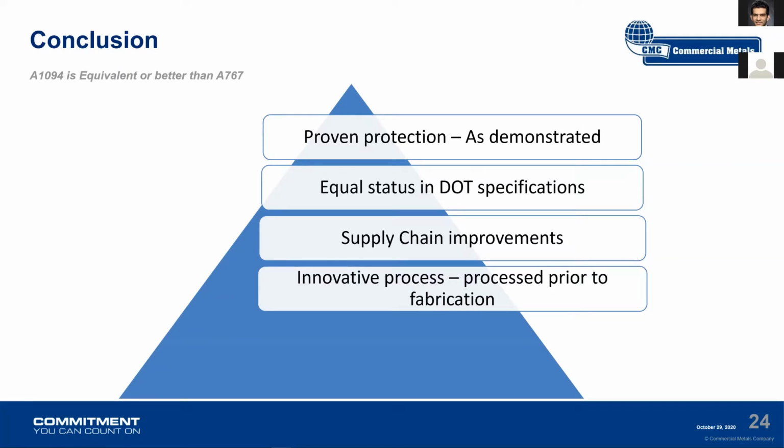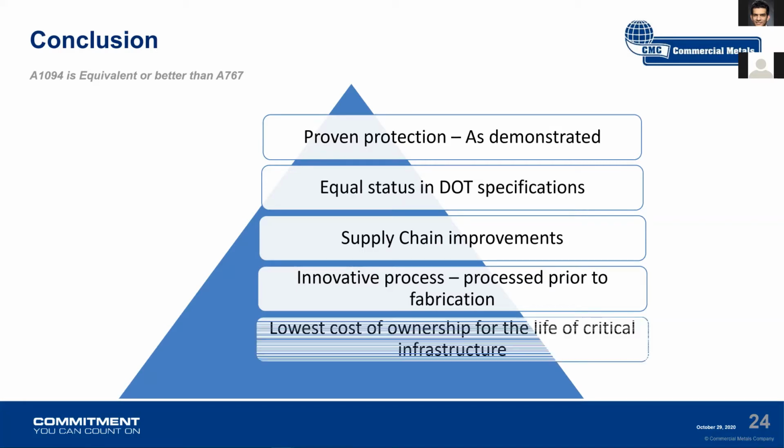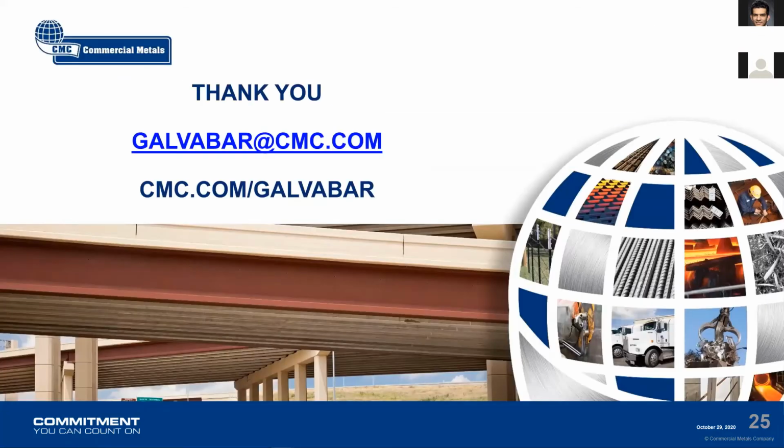And we're ready to assist you with live fabrication demos or even plant tours as necessary when things get back to normal here. And we'd also love to help with developing your specifications for your state or municipality. And most of all, we'd love to assist in demonstration projects, bridges for opportunities within your region or state at competitively priced products.